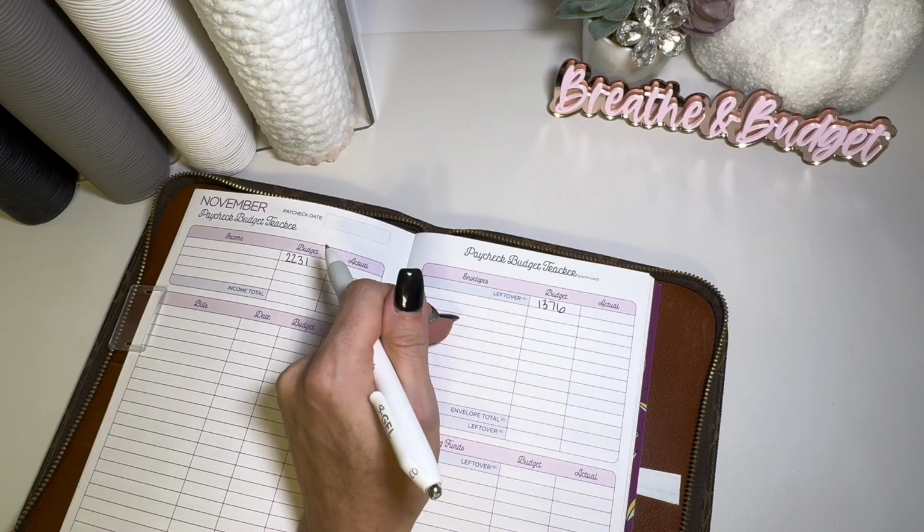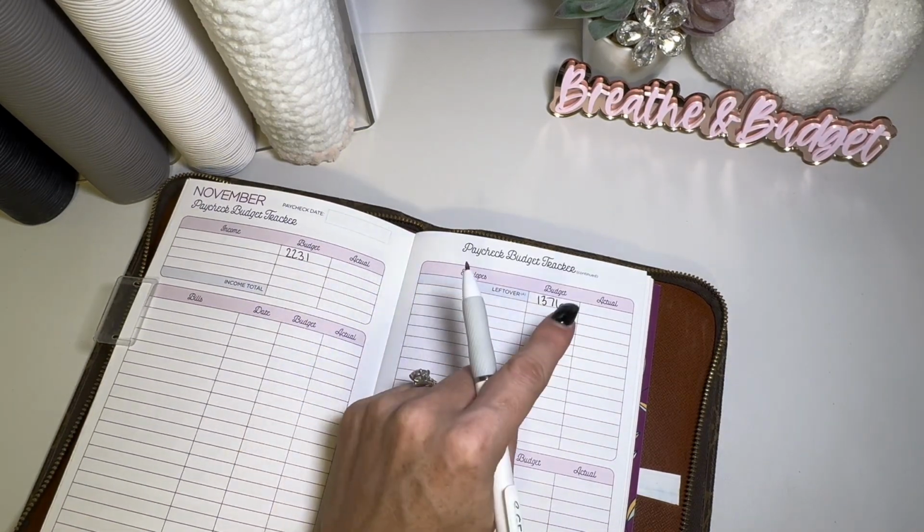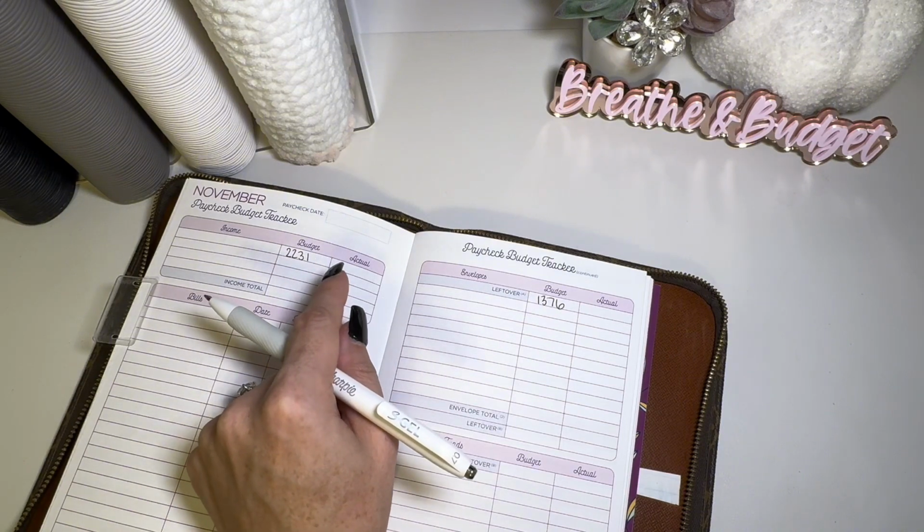But for pets, I'm adding an additional $50 and I'm not going to cash pull that because I need to actually just pay myself back.